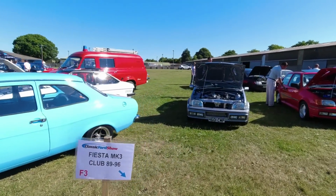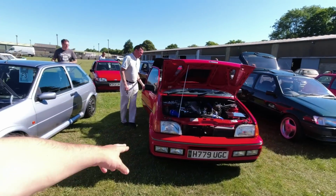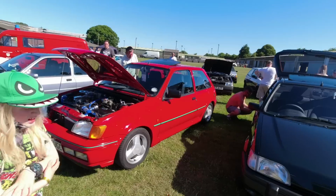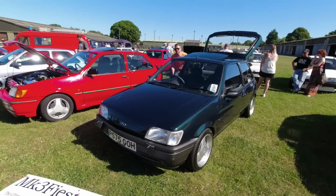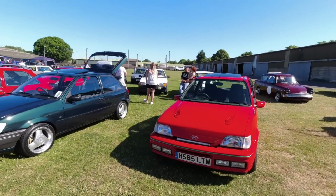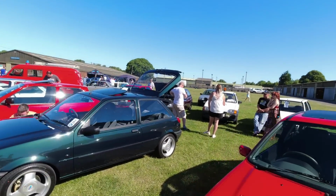Mark III Fiestas, very, very nice. The RS Turbos. The XR2i had a blue line in the front bumper. The RS Turbos had a green one, and 3-spoke alloys, very much of the time. So there's the club. That's very nice, very clean. Yeah, nice selection of cars. And here's a car we may recognise. Do you see this little Fiesta up the back here?